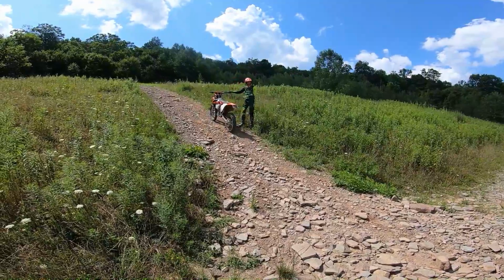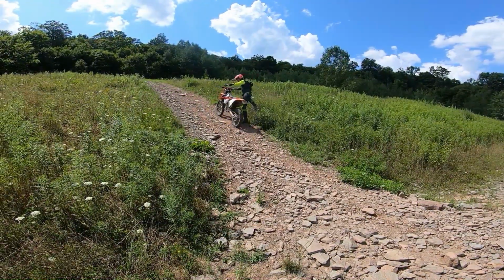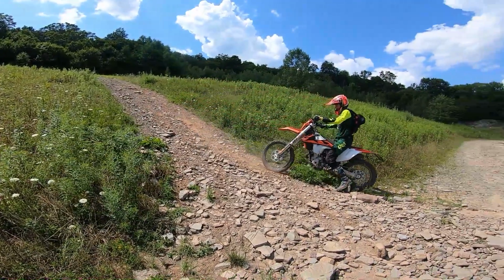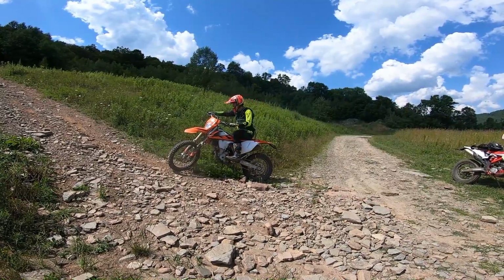See, like that, the engine's holding it quite well there. If you panic and grab that clutch, your front brake's gonna be useless. It's just gonna skid down.